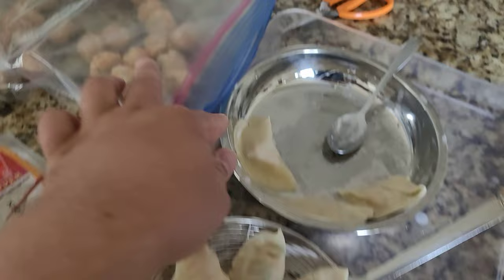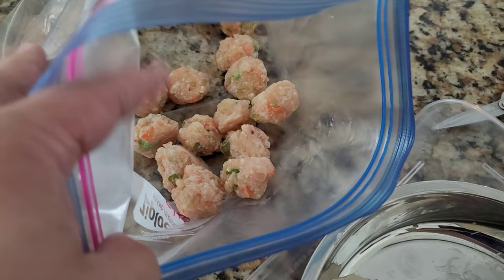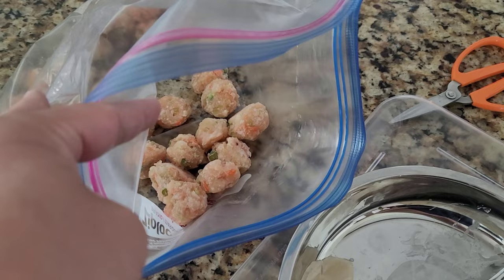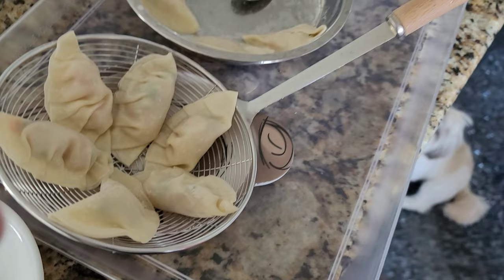And we also have some pre-made doggy chicken meatballs. Basically, it's round chicken with peas, carrots and green beans, chopped up and ground up. These are chicken breasts, and I had them pre-made. You just steam it, boil it if you want, and eat it like that. Or you can put this inside the wrapper and create these. Very simple, right?